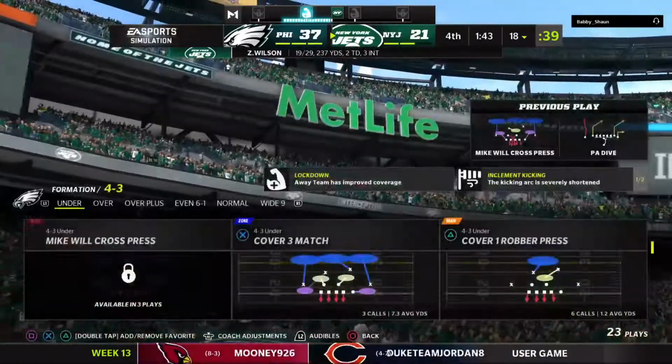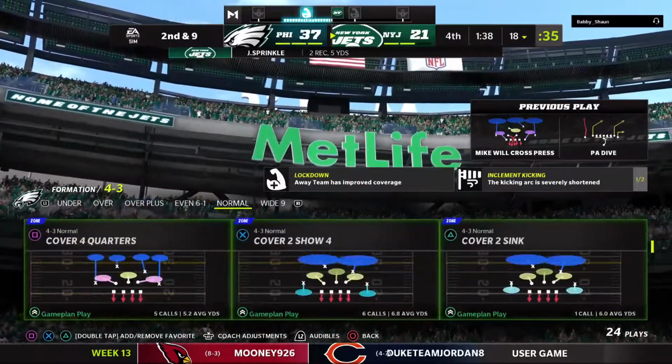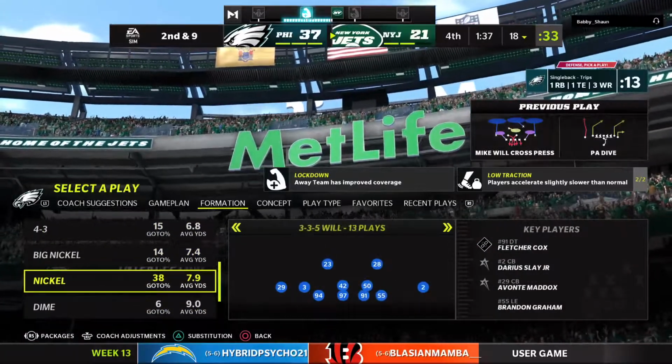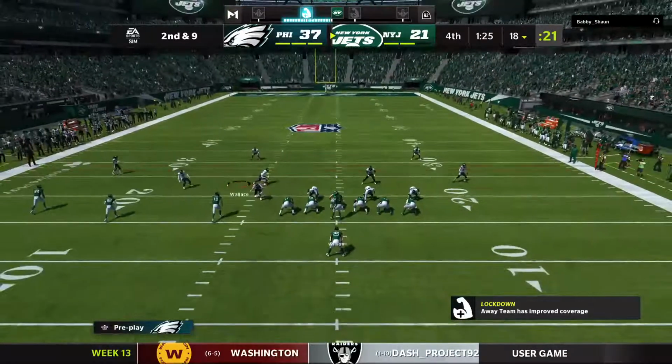Not much there, only a yard. You got the big lead defensively. Willing to give him that underneath stuff, right? And this is why you work on your tackling. Tackle them after the catch, inbounds, keep the clock running. Just go ahead and bleed the game out that way.